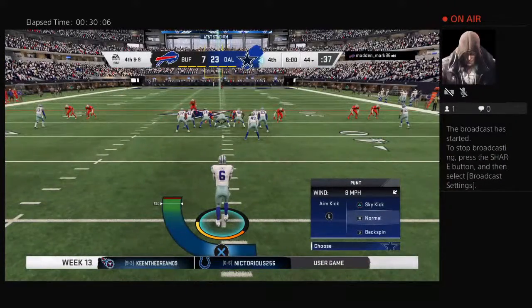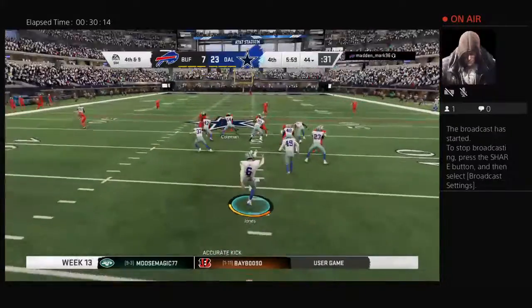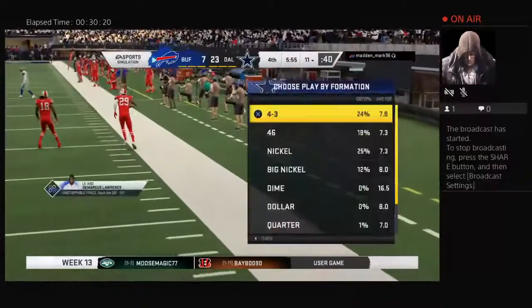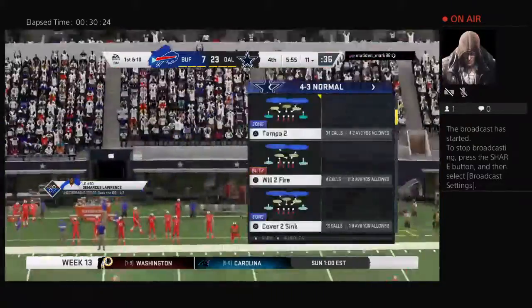Back now in Arlington, as it looks like we are just about set and ready to begin with the fourth. And the kick's away as he angles this one for the sideline. And this will be out of bounds. Now it's a question of where they'll mark it. And they'll say it crosses at the 11-yard line.